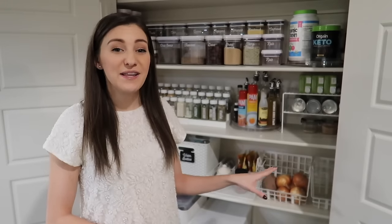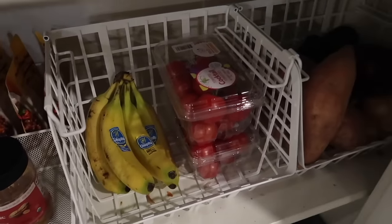The next shelf down, I keep pretty simple. The two containers that I have over here, I store any fruits or veggies that are meant to store in the pantry and not in the refrigerator. Things like onions or potatoes, I will put bananas in there, things like that.